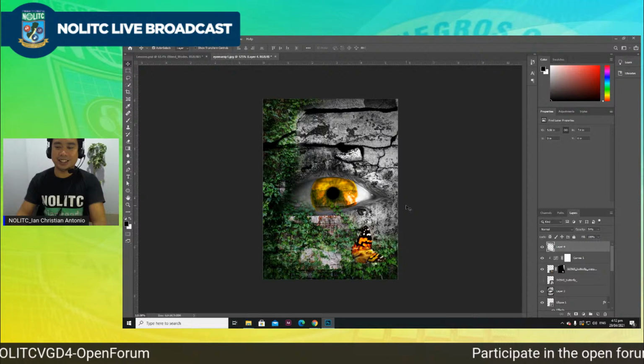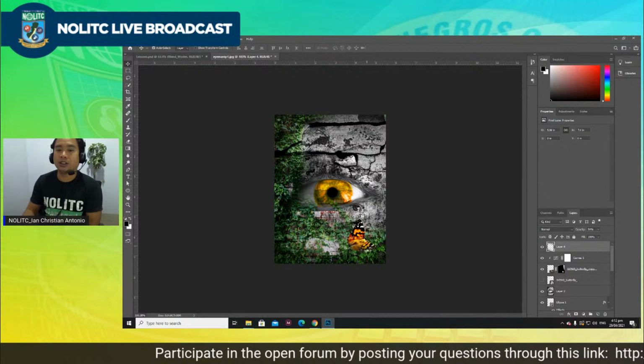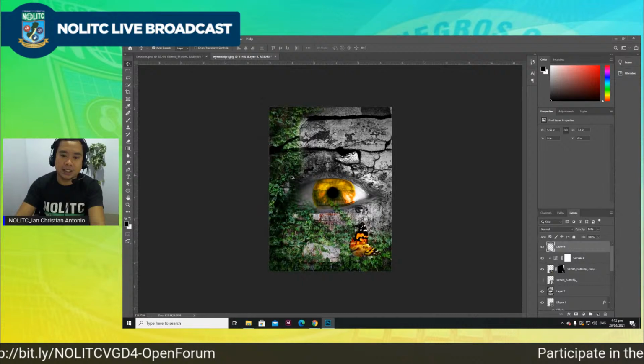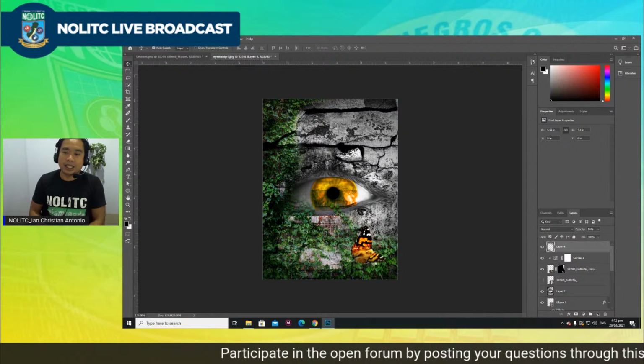So, with the use of blending modes, kita nyo man kung gano'n ka-importante yung blending modes. Kung wala yung blending modes, so I guess hindi tayo makagawa ng ganitong output na ito, yung ganitong photo manipulations. So, again, ito yung isa sa mga sekreto ng mga graphic designer kapag gumagawa ng design. Okay, so I guess that's all for my presentations.